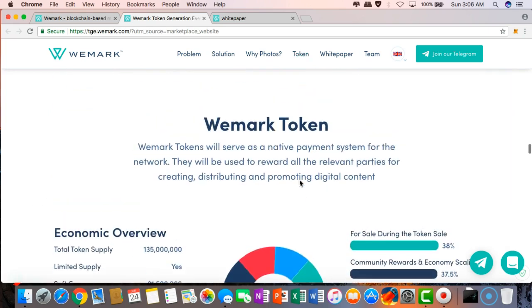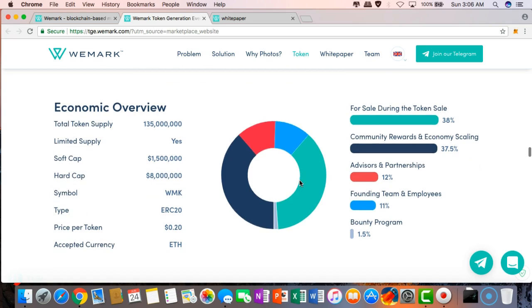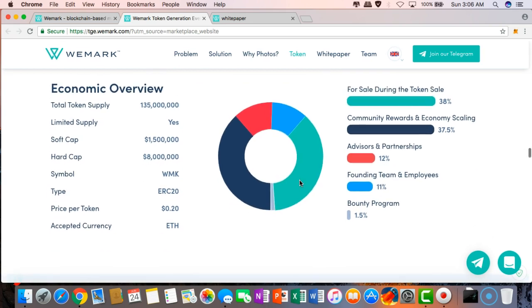And this is the Wemark token that was explained. Okay, so it will serve as a native payment system for the network. It will be used to reward all the relevant parties for creating, distributing, and promoting digital content. And here are the location details of Wemark. You can see the economy overview.